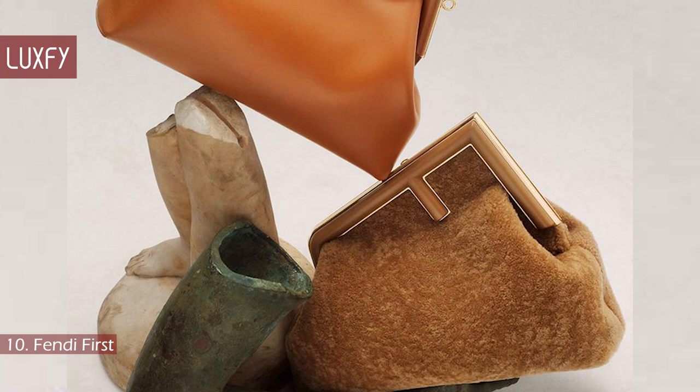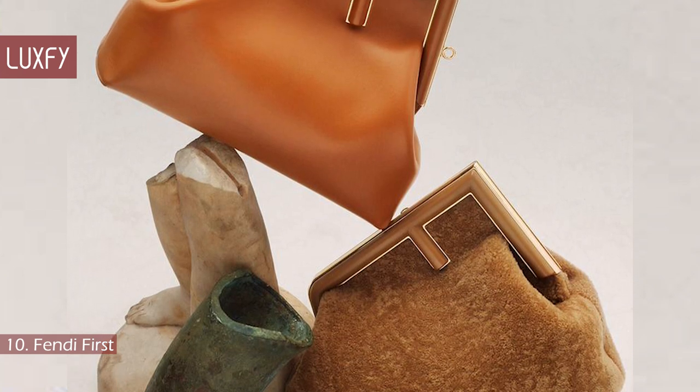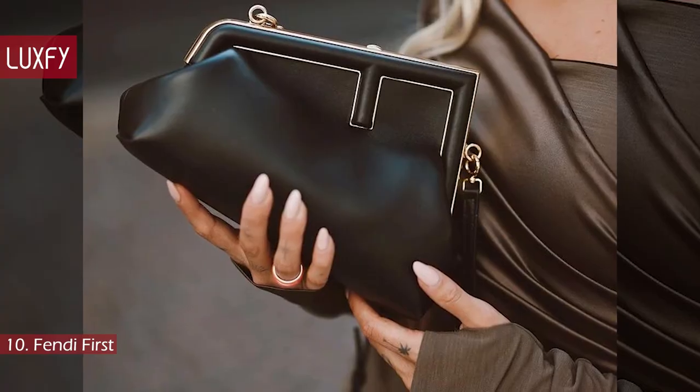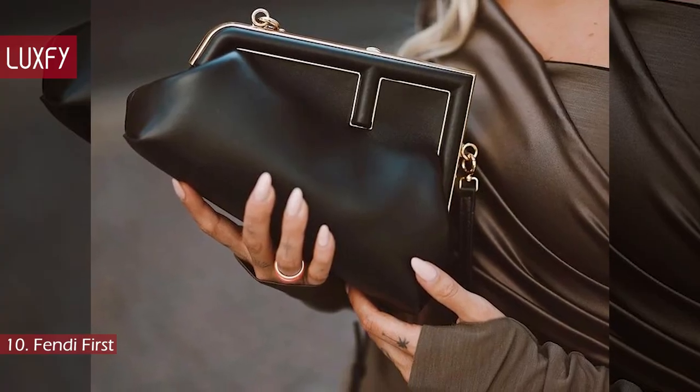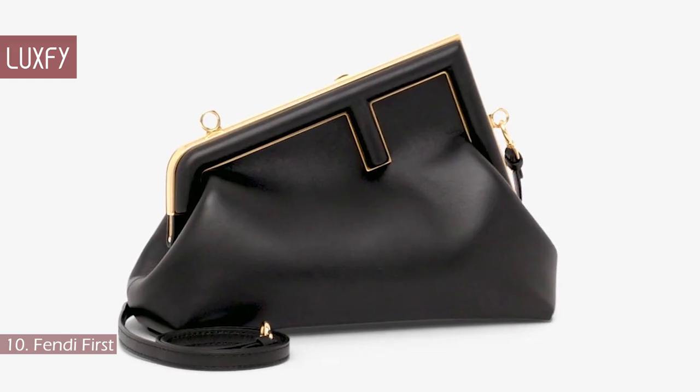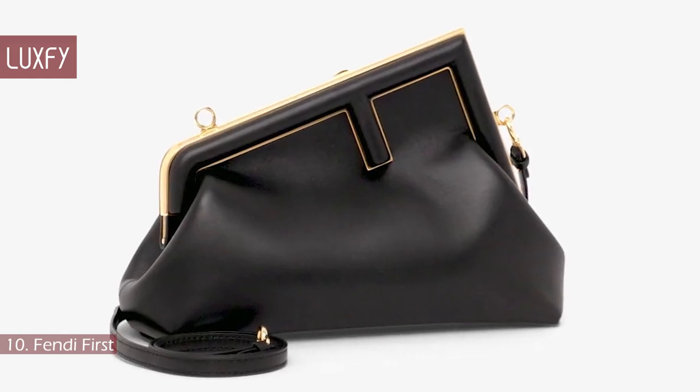Instead of going the literal route, Mrs. Fendi took a more low-key approach that feels and looks really modern. The Fendi First comes in 7 different colors, and is an amazing daytime clutch. The small Fendi First is sold for $3,100.